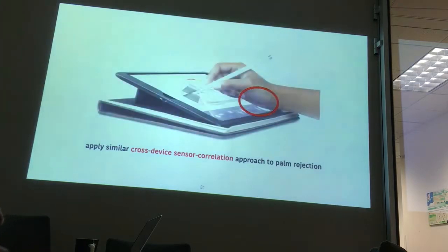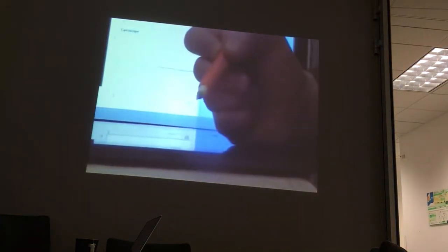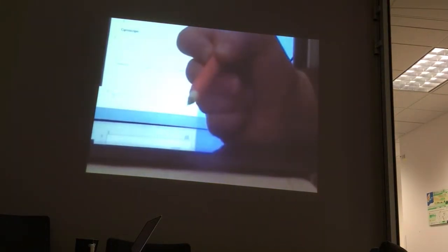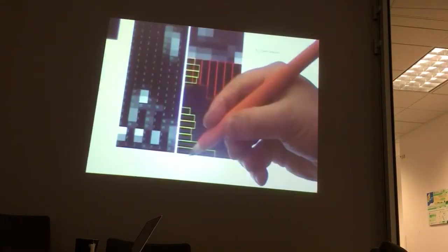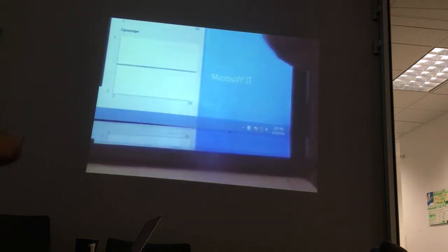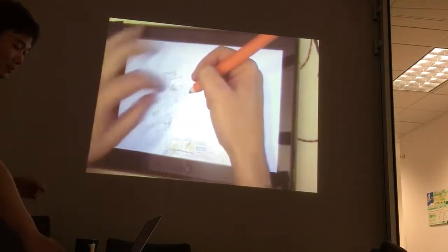And we can apply this similar motion or sensor correlation idea for other user behavior, such as accidentally or unintentionally resting the palm on the screen. This is achieved by looking at the correlation between the accelerometer signal as well as the occurrence of the touch event. So as the palm is resting on the screen, you can see a synchronized accelerometer reading happening from the pen. This is very different as opposed to touching the screen using the hand that's not holding the pen.